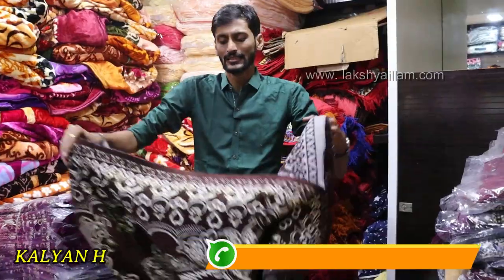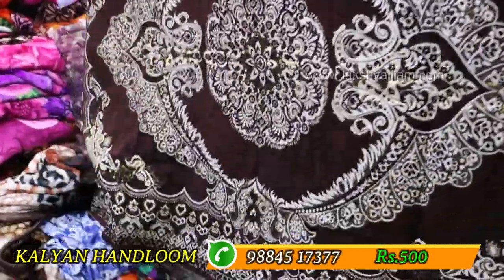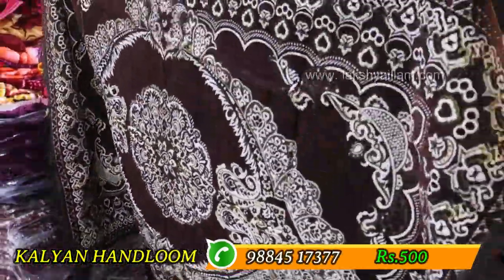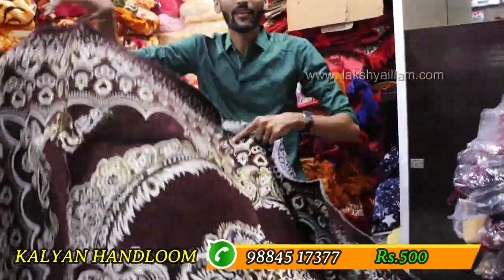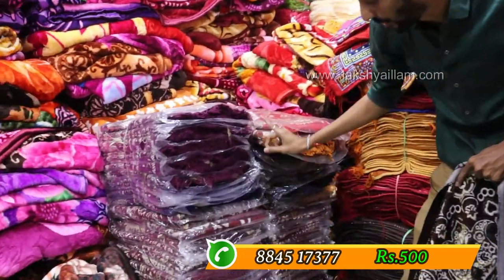If the size is 4 into 6 feet, that will cost you 420 rupees. If the size is 6 into 9 feet, that will cost you 850 rupees. Just look at the product, sir. This is 7 into 5 feet, and this will cost you 500 rupees. We have lots of colors. You just go through this. These are all the colors we have.